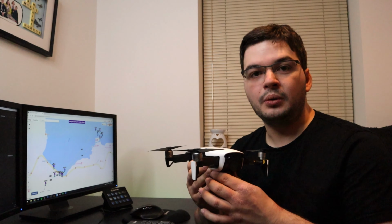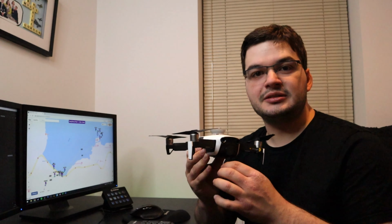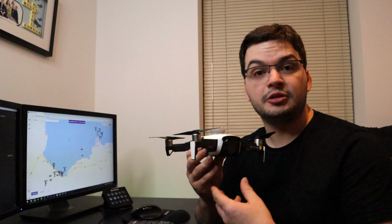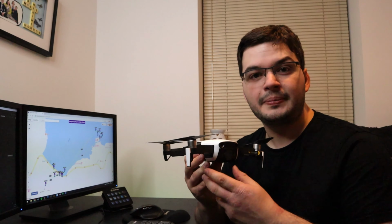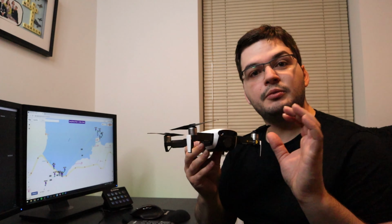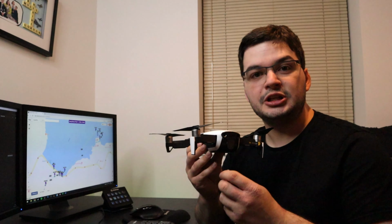Now, little did we know, when it loses connection with the remote control, if it flies too far away, or if it flies behind an obstacle that blocks the signal with the remote controller, it continues to fly at the speed it was going at when it lost control. It will complete the mission, but it will continue at the same speed.